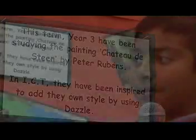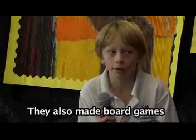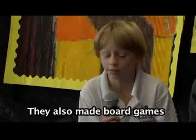I made the hunter, get zapped by the alien. I think my game is successful because it's really colourful, which attracts people to play with it. The counters are really good at staying up. The board is laminated, so it can't be rubbed out or smudged.